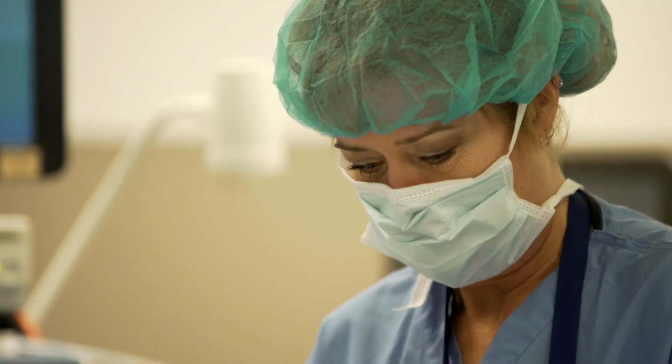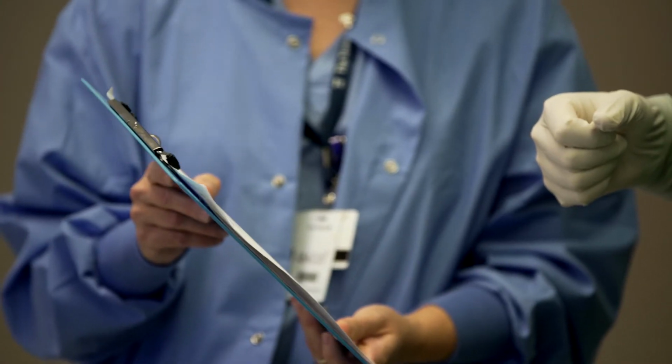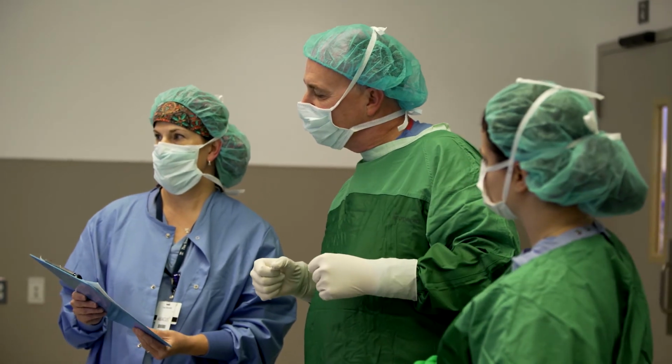Because of the different types of techniques that we're able to offer, we were able to use a state-of-the-art type of flap called the TAR flap, which is a transversus abdominis release, where we release one of the inner muscles of the abdominal wall without having to raise any skin flaps up, which means the patient has a lower chance of developing a post-operative wound complication.